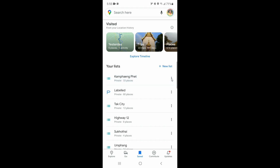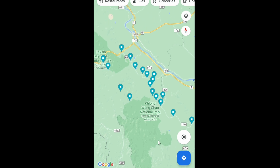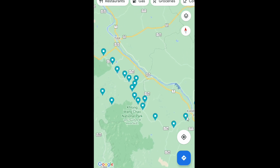And if you click on these three dots over here, you get a bunch of options. And one of them is to show or hide on your map. So right now, all the marks are hidden. But if I go to the Gampeng Phet list, I click show on your map. Now if we go back to my map, there are all of my marks that I use to plan this route. So here are the ones that I was thinking about doing on the really small rough road, having to come all the way down to here, and then back up to the north, back to here. And I've rejected that route, but here is the route that I've settled on with all of my little waypoints.